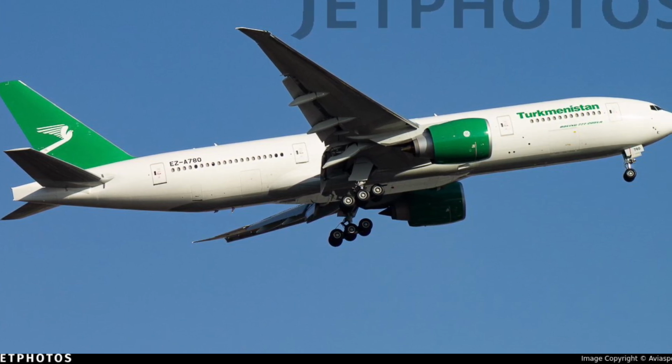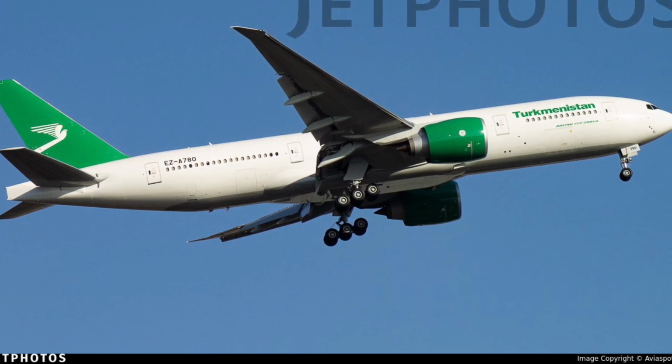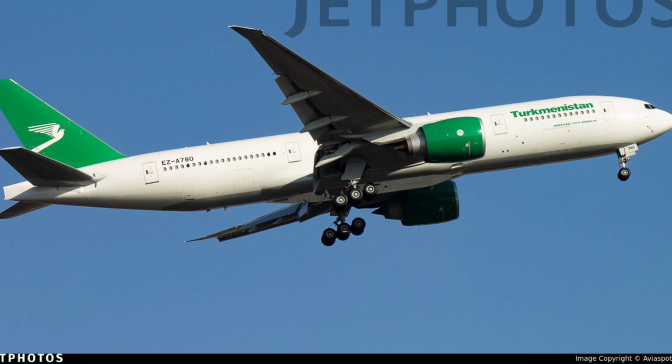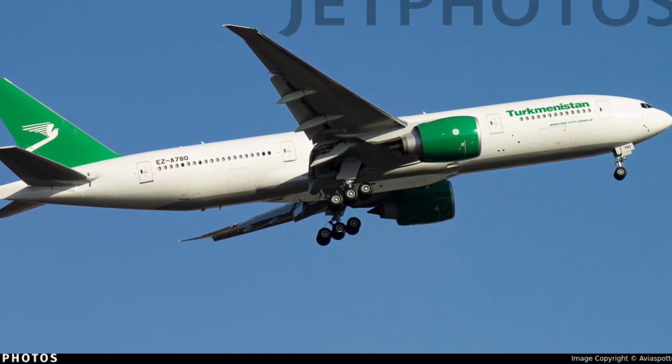There have been a couple of IL-76s. I recently got one of the Witty ones. There's also been one by Aero Classics, but this is the first time that really a mainline passenger airline from Turkmenistan Airlines has been made. So it's a really nice, interesting choice.